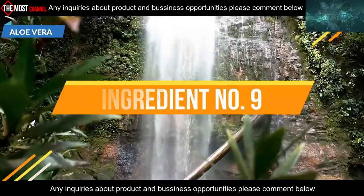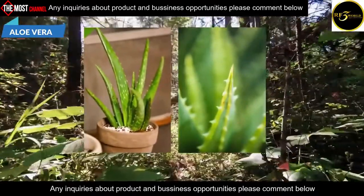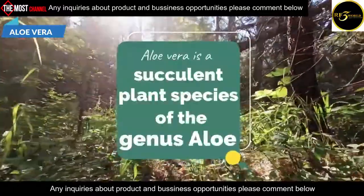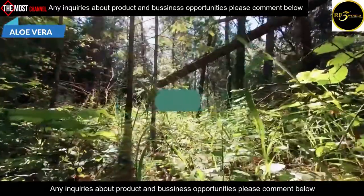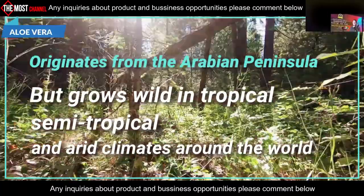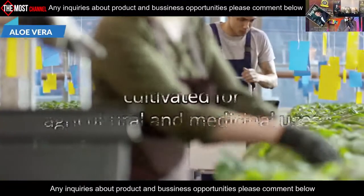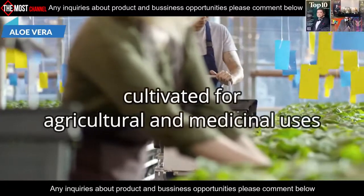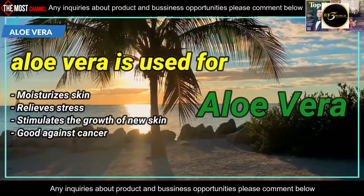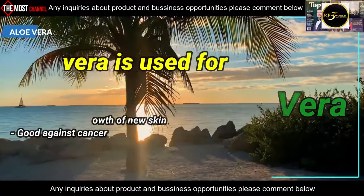Ingredient number 9. Aloe vera. Aloe vera is a succulent plant species of the genus Aloe. An evergreen perennial, it originates from the Arabian Peninsula, but grows wild in tropical, semi-tropical, and arid climates around the world. It is cultivated for agricultural and medicinal uses. Aloe vera is used to moisturize skin, relieve stress, stimulate the growth of new skin, and is good against cancer.